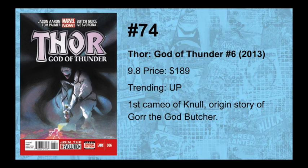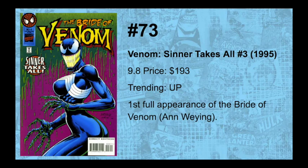Another book that has gone a big way in the last 12 months. Venom Sinner Takes All number 3 takes the 73rd spot. This book was published by Marvel Comics in 1995 and features the first appearance of Anne Weying becoming She-Venom. Anne Weying appears in the Venom film and it is speculated that this character could possibly appear in one of the films coming up. This book has been selling at a 12-month average of $193.